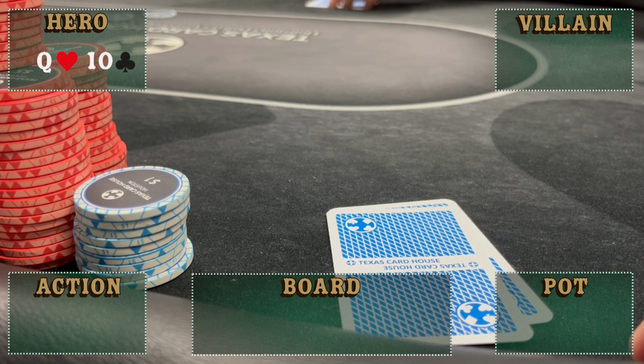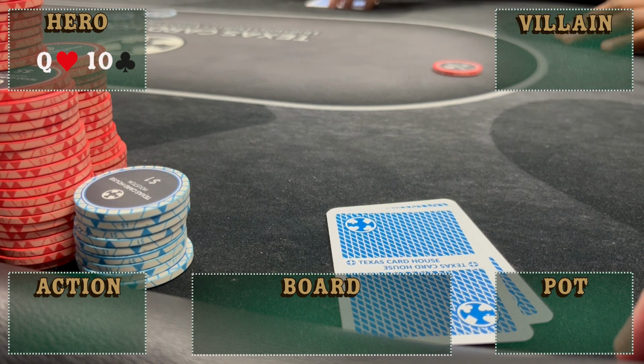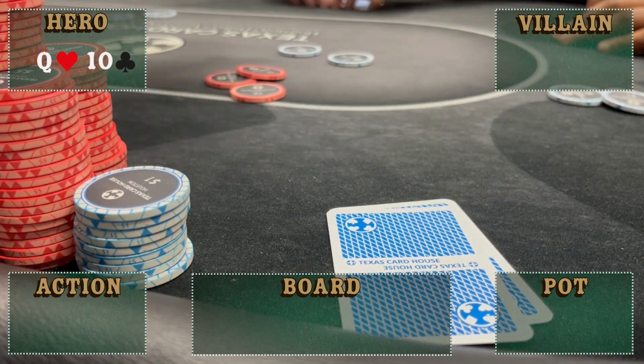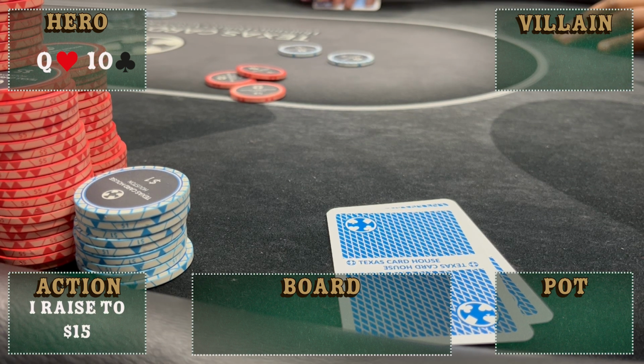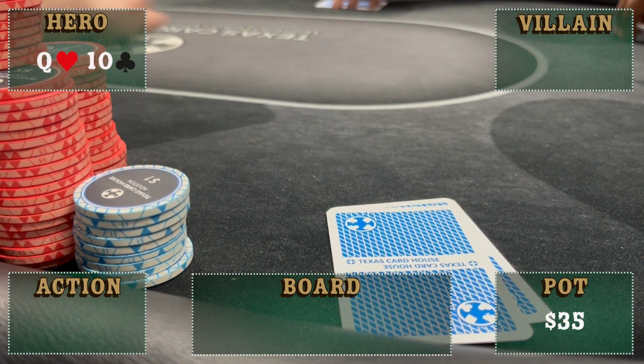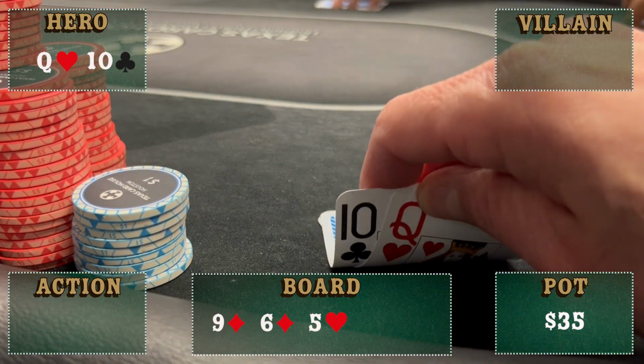Okay, in this hand, I'm in the cutoff, and I look down at queen-10 offsuit. The under the gun and middle position both limp. This is a really loose, sketchy hand, but instead of limping, which I generally never do, I highly advise against limping ever, I go ahead and raise it to $15. The under the gun folds and the middle position calls.